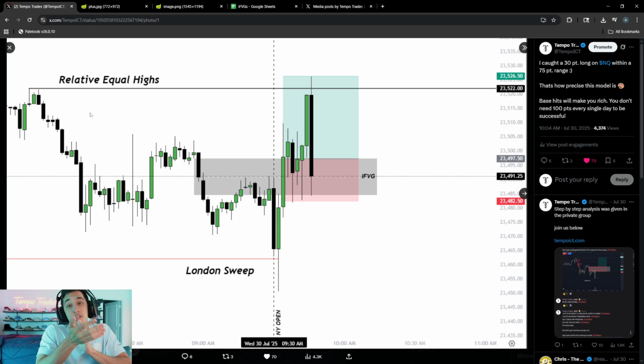Relative equal lows and relative equal highs are super strong drawn liquidity. Price will very often try to go seek those out, so it makes sense to hold that for TP. I went long when this inversed.